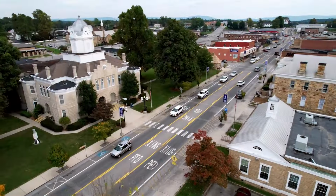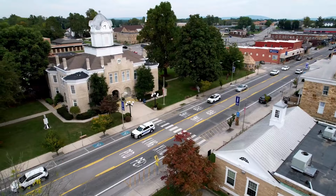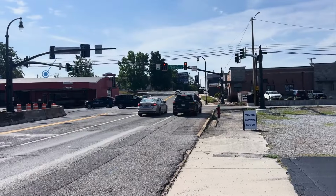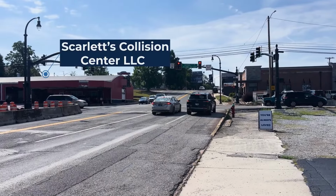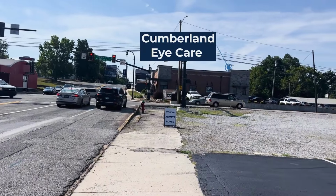Good morning. I'm here in downtown Crossville, and I'm going to do a walk down Main Street to give you a little tour of what the downtown area looks like. So there on the corner is Scarlett's Body Shop, and across from that is Cumberland Eyecare.